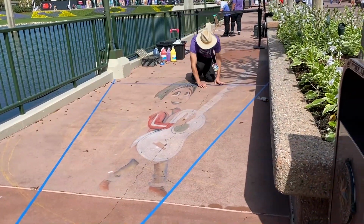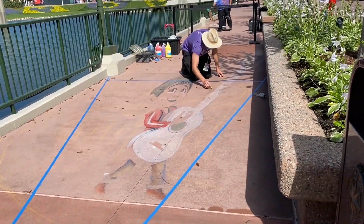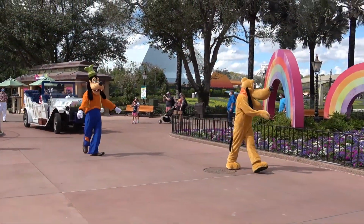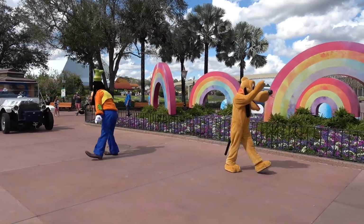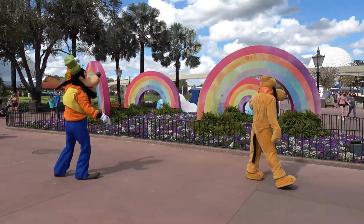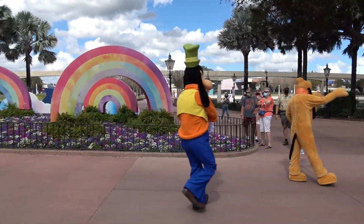So Nate Baranowski is the other artist who creates the chalk art that's Disney related, and he does the 3D, and it's amazing. But that one last week, the Princess and the Frog, I really want to see, but it was gone within a day because of the rain, and now he just created the Coco art.